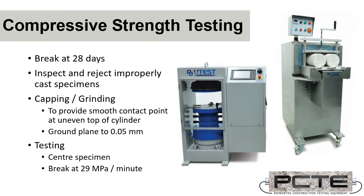Now, the break of the sample happens at 28 days for a standard compressive strength test. It may be a little bit different if the break was taken at another time, either a later strength test to allow for additional hydration of the concrete, or an early age strength, which I'll talk about in a moment. And as part of that procedure, the specimen should be inspected. Anything which is not cast should not be used for the testing, and any unusual things should be documented.